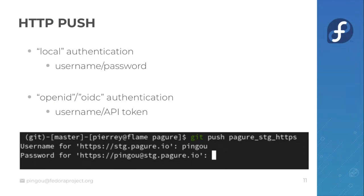We've also added HTTP push. So you can now push via HTTP, and you don't have to go via SSH, which is handy in some networking environments. It works in two ways, depending on how Pagure is configured. If it uses local authentication, so if the user accounts and groups are managed within Pagure, so to be clear, this is not the case on Pagure.io, and that is not the case on dist-git.